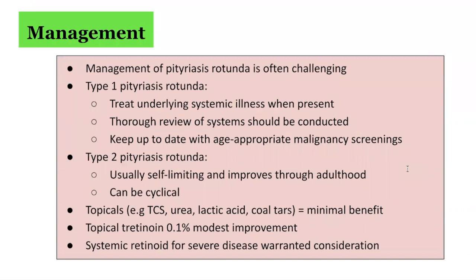The management of pityriasis rotunda is relatively difficult. There are trials with topical lactic acid, urea, tars, and emollient products, as well as corticosteroids, but these have generally provided little benefit. Topical tretinoin cream 0.01% can provide modest improvement, and systemic retinoids warrant consideration in patients with more extensive disease.